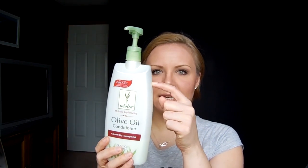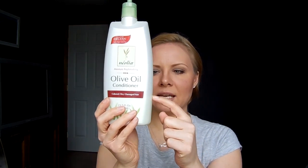So when I put it in the guest bathroom, it was up to here still, and now there's only like a quarter of it left at this point. So this is going to go back in the guest bathroom for my mom, but I'm never going to try this again. I really don't recommend it.